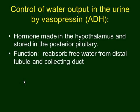All right, control of water in the urine by vasopressin. It's made in the hypothalamus. You knew that. It's stored in the posterior pituitary. It's the second time today you've seen that. And its whole purpose is to what? Regulate salt or water. Vasopressin regulates specifically water. What regulates the salt?